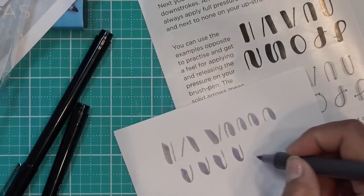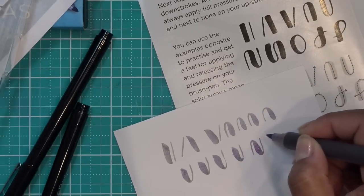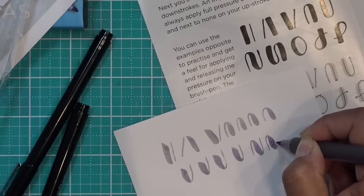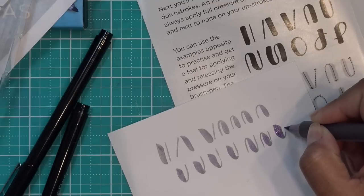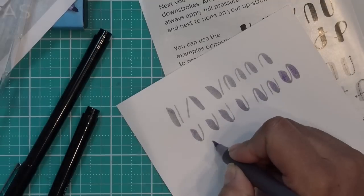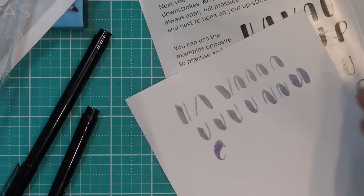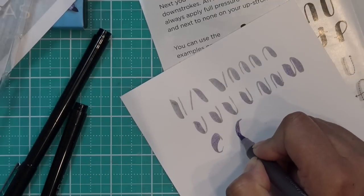So this one's thin up, apply pressure, release, and thin up. All right, so up, downstroke, pressure, up. And the next one's pressure, thin, letting it go, down. What I would do is definitely watch videos of people who do this all the time, and maybe not me, but again, like with this O, I am totally doing it backwards. So it should come down, pressure, there we go.